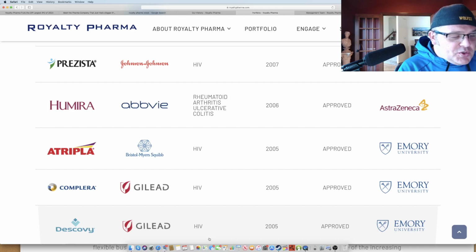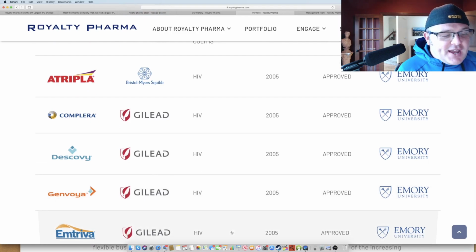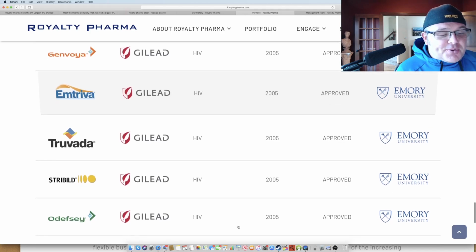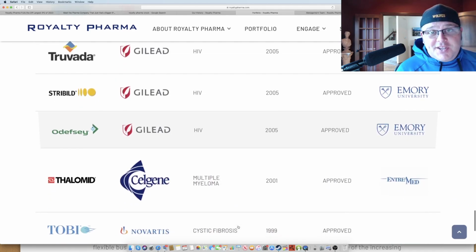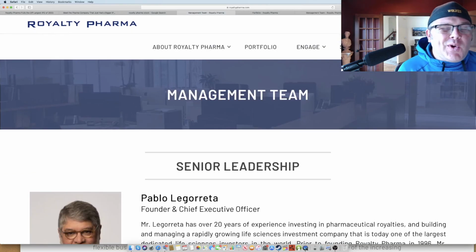But when you look at this, there's 45 marketed therapies currently. There's 300 in development. 22 of the 45 marketed drugs have generated sales of over $1 billion, and 7 of these have raked in over $3 billion in annual sales, which is impressive. Of course, these royalties are just a small percentage of their overall sales, but you get an idea of the opportunity here. It's massive.